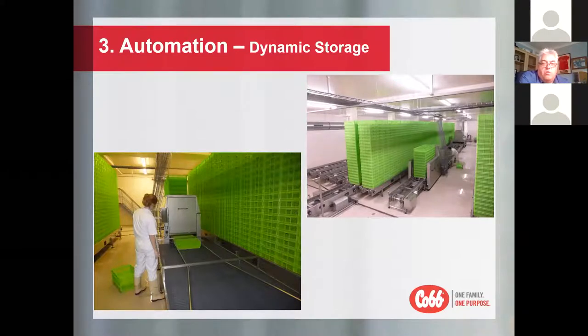So this one is all underground. It costs a lot of money, but it's a good use of the space.